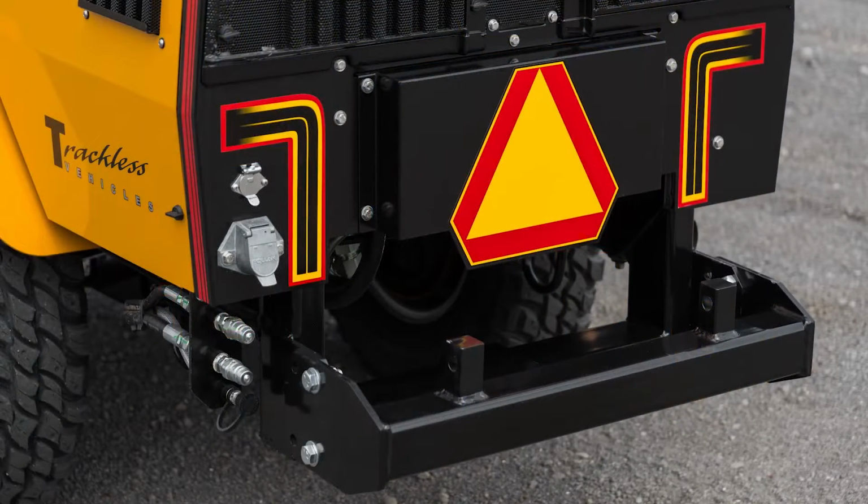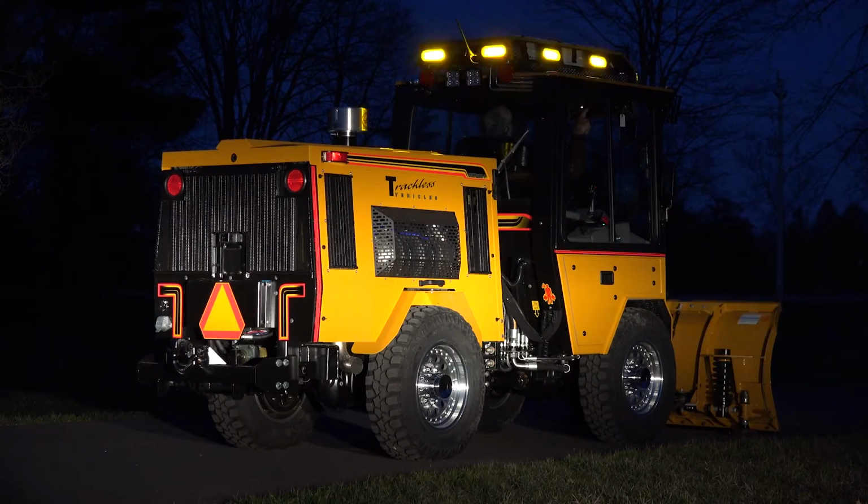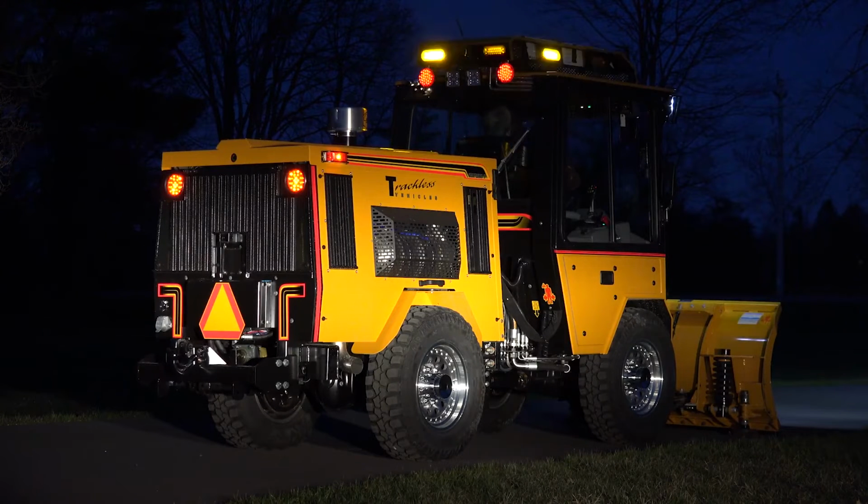Slow-moving vehicle sign decal on rear panel. 8 flashing strobes, 2 mounted on all 4 sides above the roofline for 360-degree visibility.